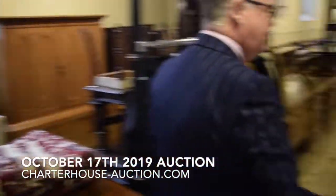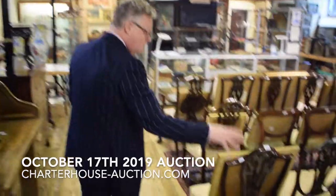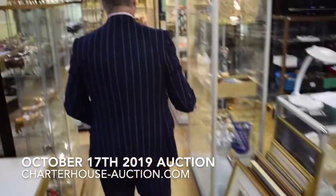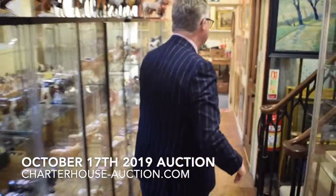But again, coming down through here, we've actually run out of wall space, and we've got more watercolour drawings, more pencil drawings, you name it, oil paintings and prints and bits and pieces. But we're going to pop through, come on George, keep up, my Anneka Rice impersonation.